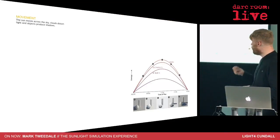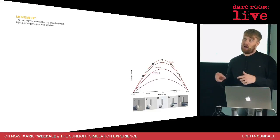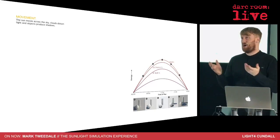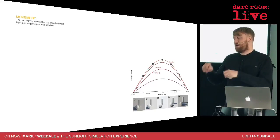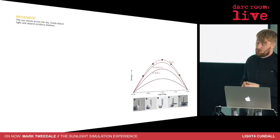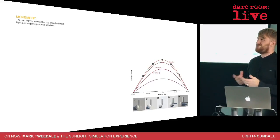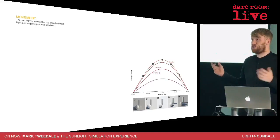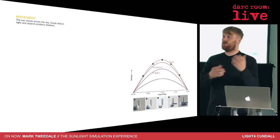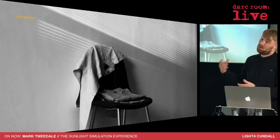And the third one then, movement. This is where I think it starts to get a bit more interesting. Offices typically are very static. In terms of lighting anyway, they're sort of uniform blankets of light. Sometimes we localize lighting, which is what we're always pushing for. But generally, movement as an idea in office hasn't really been thought of too much. And the sun moves, and the sky moves, and the clouds move, and we move as people, and objects move through the spaces, and shadows change, and intensity of light changes.